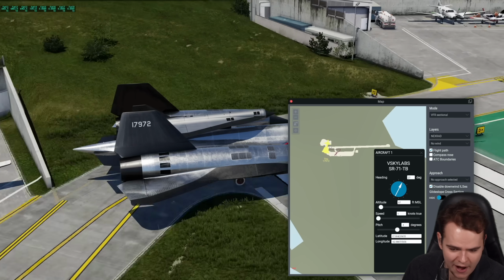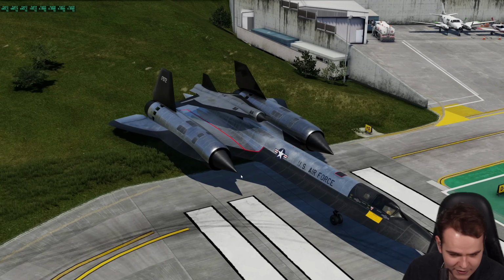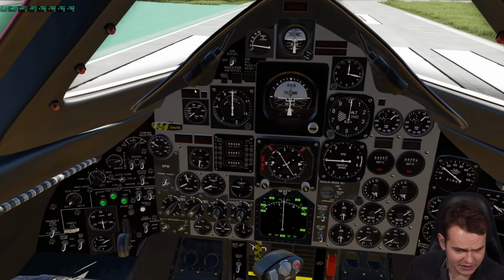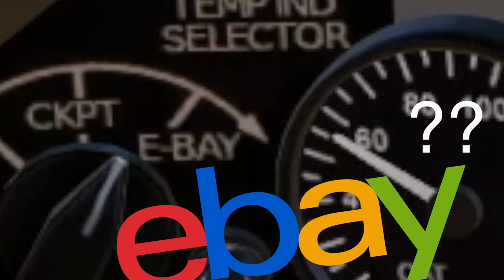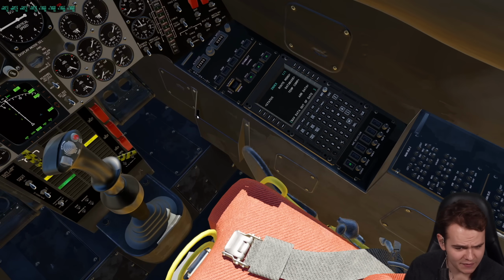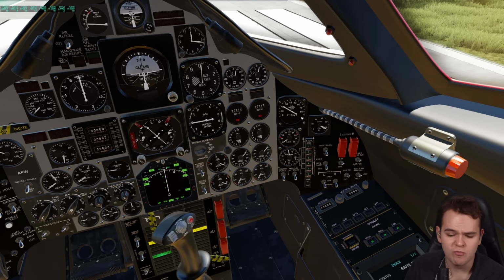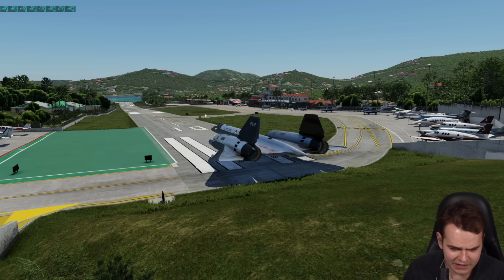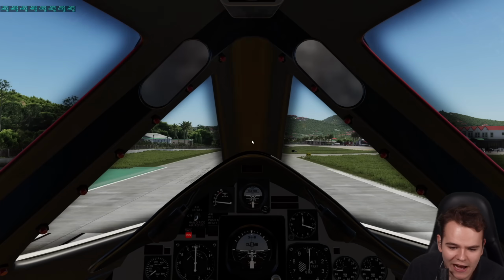Great. Now, this might not be the most suitable airport for our beautiful SR-71 add-on, but I'm sure we'll be able to take off somehow. We're in this beautiful cockpit. Good. Do we have flaps on this airplane? I don't know. We can't find a handle either. So I presume not. So let's just go full power. All right, great. Yes, indeed. We're pulling. Yes! This is the sound of freedom, everybody.